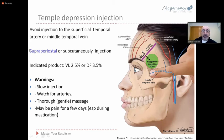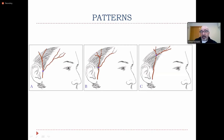But as I said, here with needle, we touch the bone, aspirate, and inject. This is the main technique. Or you can do superficial subcutaneous injection, but I will not talk about this because this is a different technique. And in order to me, in my practice, the supraperiosteal one-shot injection technique is much more easy and effective with Algeness 3.5. So this is what I mean, the different patterns here.